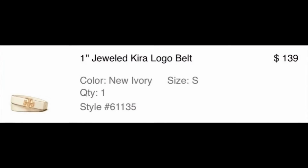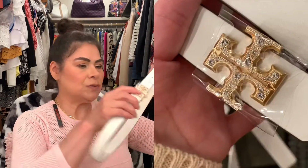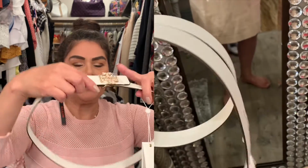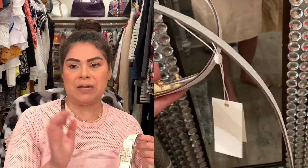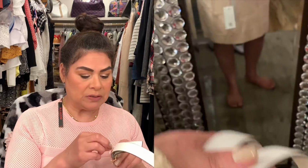The first item that I want to talk about is this belt, and I wanted this belt because of the color. I don't have anything that is this cream color, and I thought it was so pretty. I also like the little Tory Burch double T there, and all of the items that I bought were on sale.